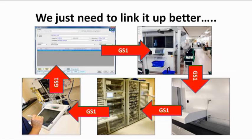So we know it can be done, but we need GS1 standards in there. So then it doesn't matter which robot you've got, it doesn't matter which stock control system you've got, we've got those unique identifiers that can flow around the system.